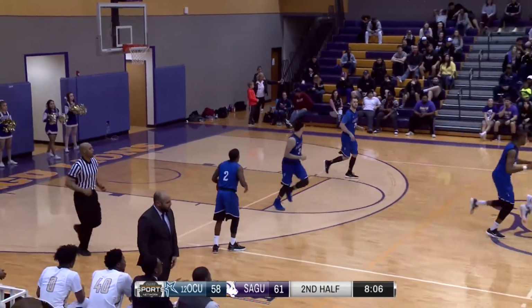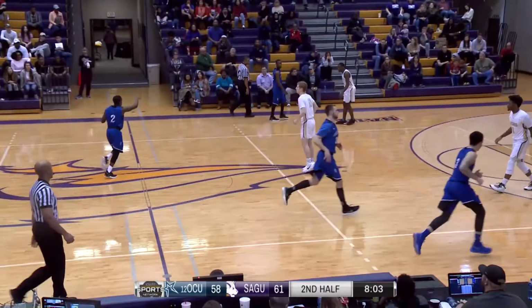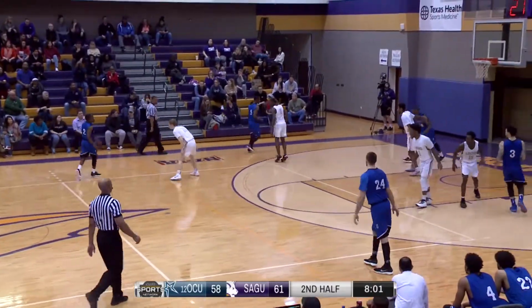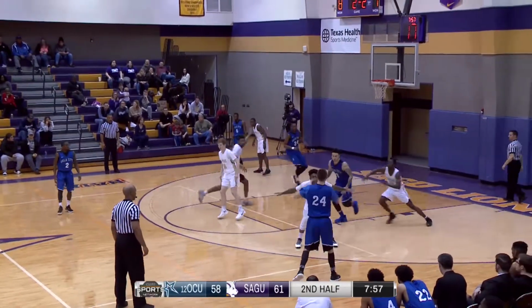No, and that's good. There's your double-double. McCollum, yep. And I think he's got a lot more than 10. I think the statisticians got it wrong.